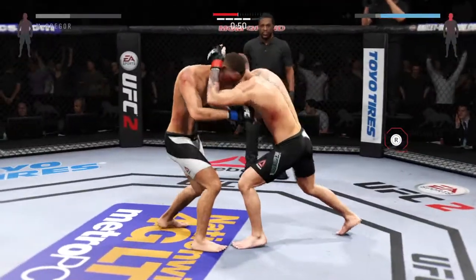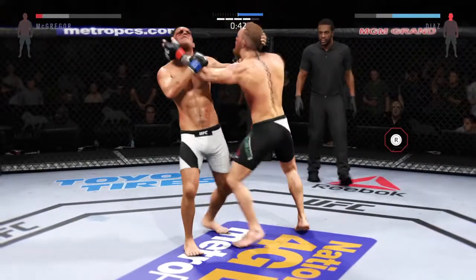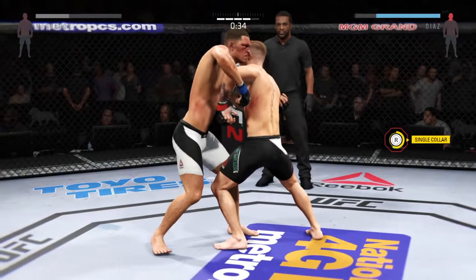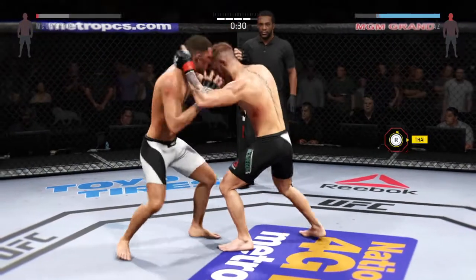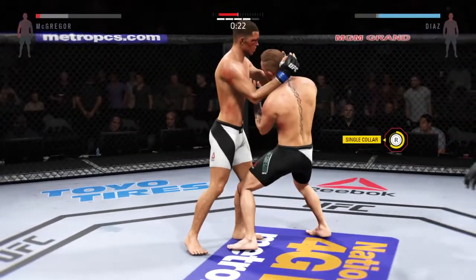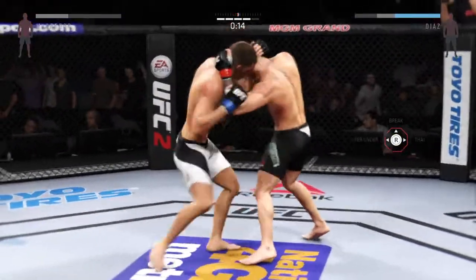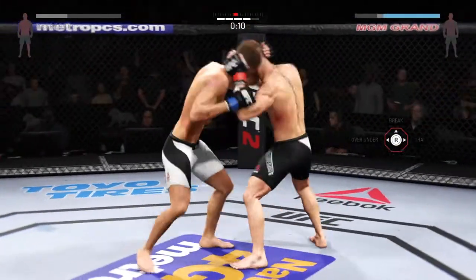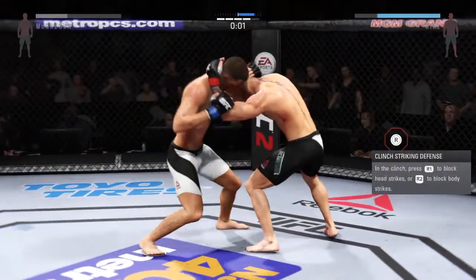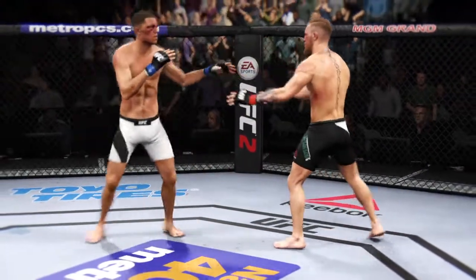There's another one. These are powerful knees. Oh, nice. Good knee by Nate. Nice knees. Exchanging knees here in the clinch. McGregor with another knee. They have fought for 20 minutes. That is the end of round number four.